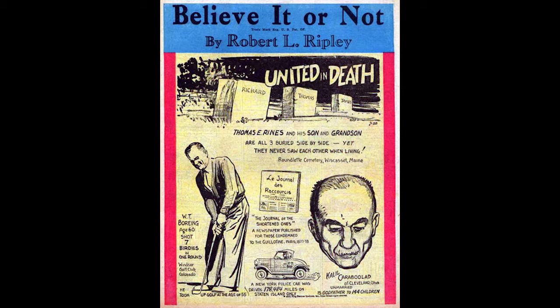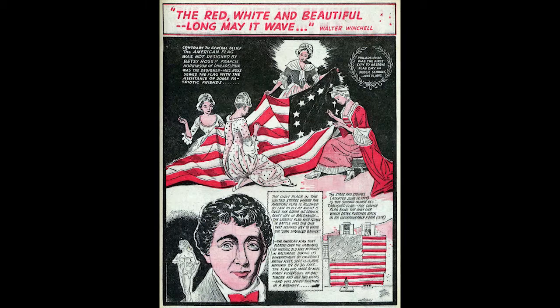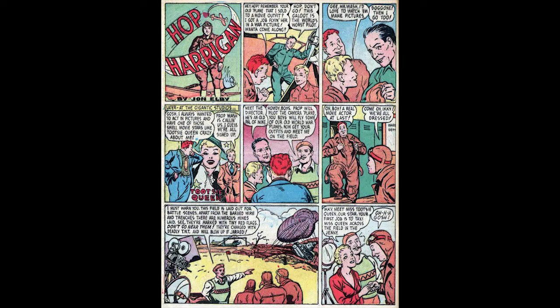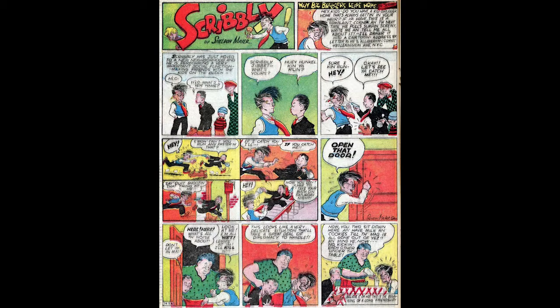John Quigley, Lou Gehrig, and Ralph Flanagan appear in the All-American Champs 1-page sports nonfiction strip written and drawn by Walter Galley. Scribbly returns in a 4-page strip from writer-artist Sheldon Mayer and features the first appearances of Ma Hunkel, Huey Hunkel, and Sisty Hunkel. There is a 1-page promotional ad for Movie Comics.